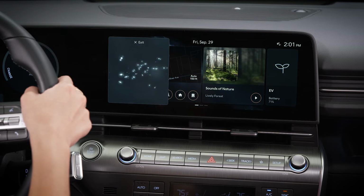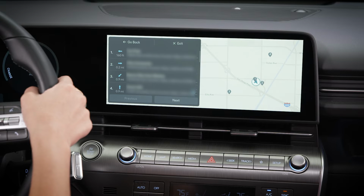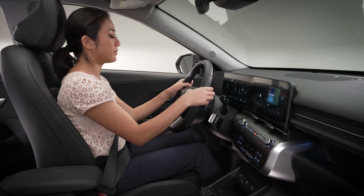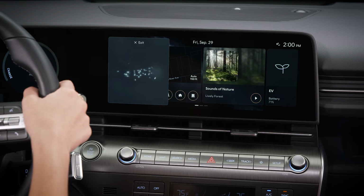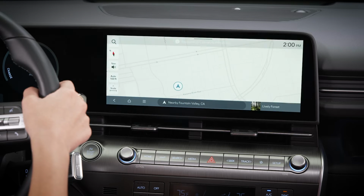For navigation, you can search for points of interest. Find me a car wash that's open. Please say the line number of the location. And then navigate to them. You can also command it to go to a preset destination. Go home. The route guidance will start now.